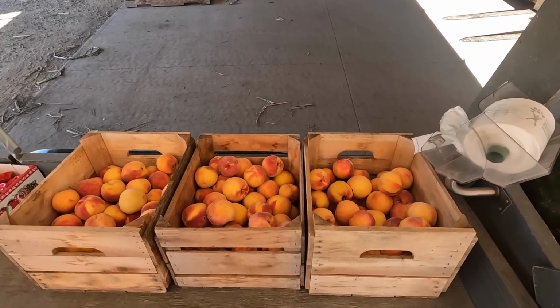Our final 3 crates of Pennsylvania peaches. And believe it or not, Friday I'm getting a delivery of Idaho peaches. This will be a first. So we're getting real near the end on peaches. We'll see how they look and taste, but this could be the final weekend for peaches.